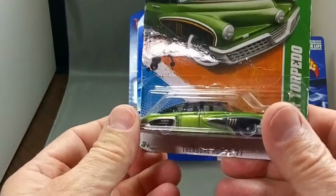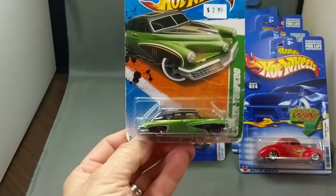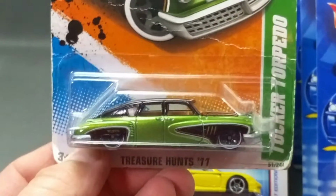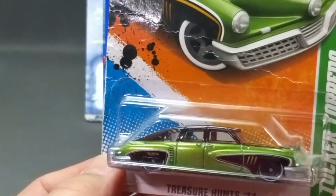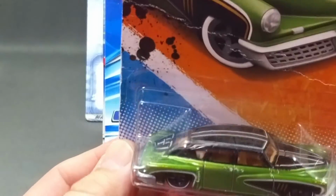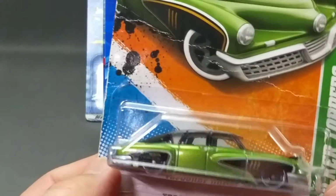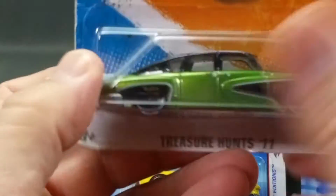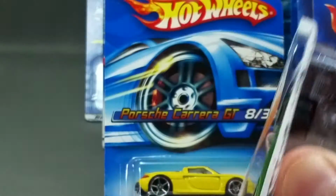This is a treasure hunt. I found this in a store by itself. It was the only one they had, but I had never seen it before, a Tucker Torpedo. I'd never seen any version of this car before, so I absolutely had to have it. And here it is, the Tucker Torpedo. Let's open this guy up and see what it looks like. Paid like $3 for this at the store.